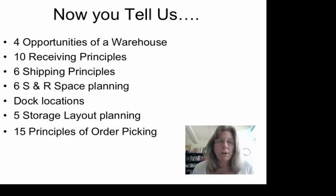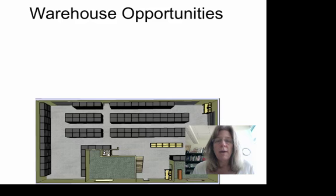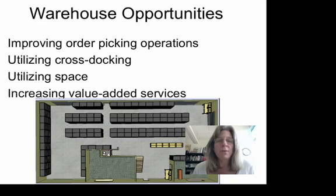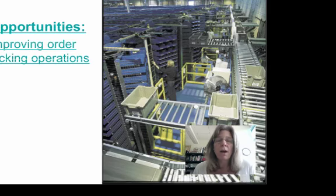Now what I'm going to do is go through these very quickly, just mostly so you have the slides. But in class, we're going to go through all of these: 4 opportunities for a warehouse, 10 receiving principles, 6 shipping principles, 6 shipping and space planning, dock locations, etc. So these are the items associated with the warehouse opportunity that we're going to be talking about. These are the opportunities.